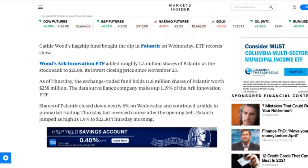Now, I am not a financial advisor. This is not financial advice. Please do your own research when it comes to these stocks. However, in my opinion, I see Palantir as a long-term bullish stock.